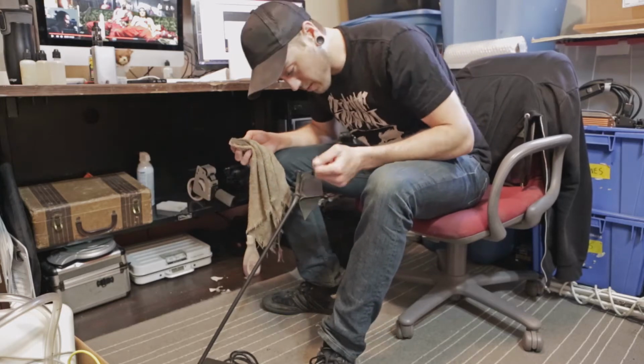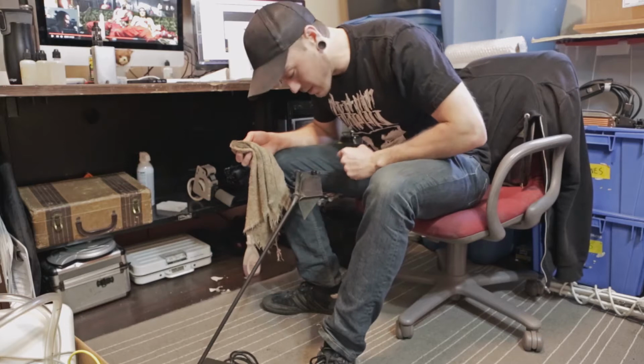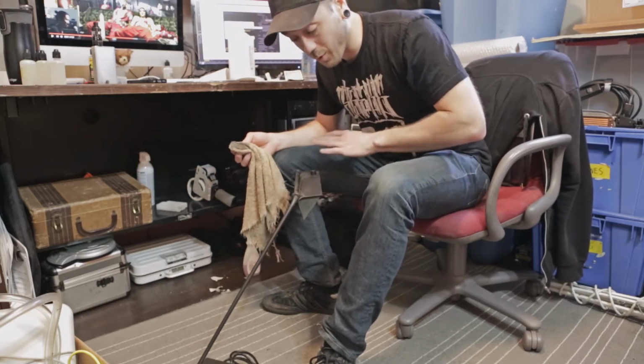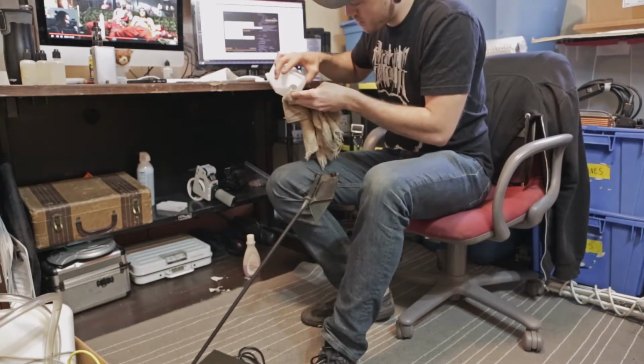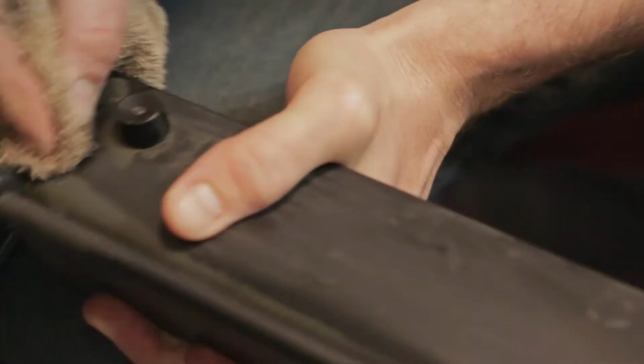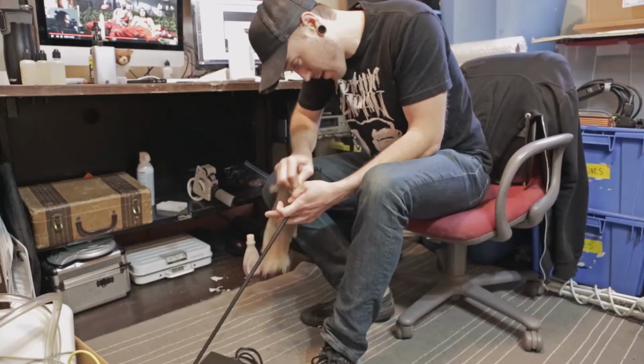I started off scraping it with a knife, but then I started to put little scratches in it no matter how careful I was. But I found out alcohol will remove the film, but it still takes a lot of scrubbing. So it's probably going to be at least an hour on this thing.